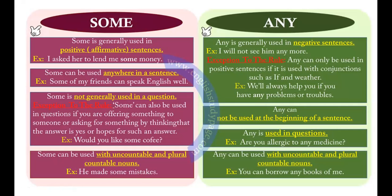O bien, ¿verdad? Some is not generally used in a question. No se utiliza generalmente en preguntas. Only in the exception to the rule. Solo en la excepción. When you ask questions, if you're offering something to someone or asking for something by thinking that the answer is yes. Solamente cuando usted pregunta, ofrece algo y usted cree que la respuesta va a ser sí, ¿verdad? Would you like some coffee? Yes, please.